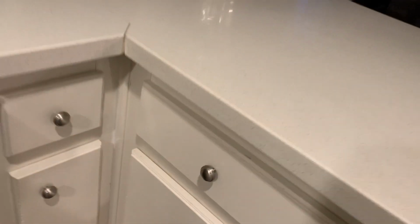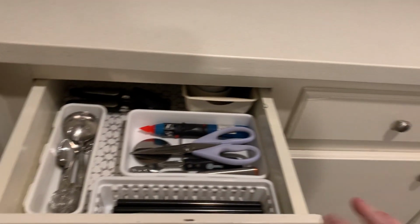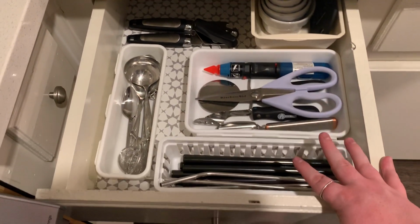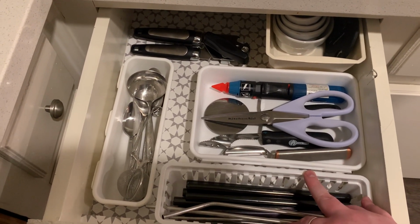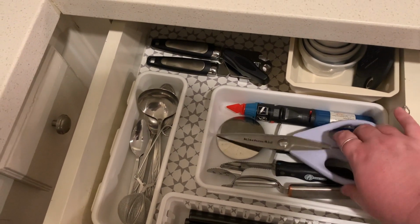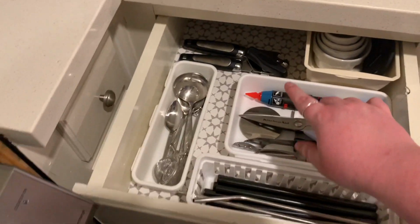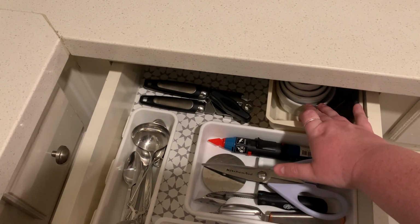I'm going back up here. I'll just go ahead and do the top and then we'll go down to the bottom. This just looks so much nicer than it did before. We have all of our reusable straws in here, just random little kitchen stuff, our lighter, can opener. Back here is where we have an ice cream scoop. And then this is where all the measuring cups are.